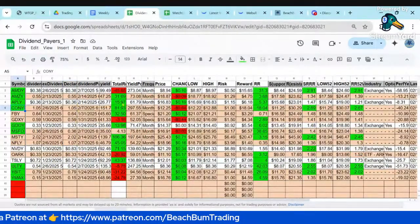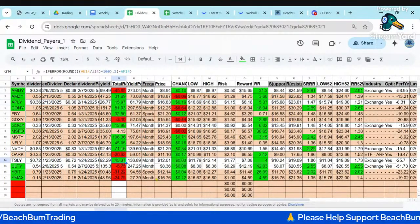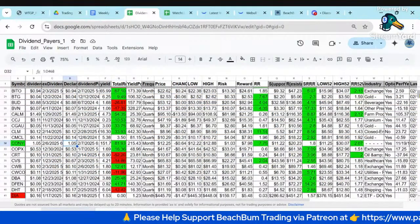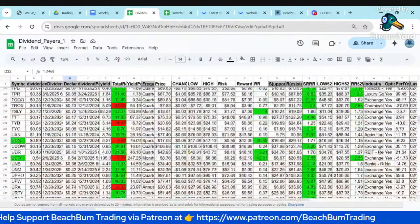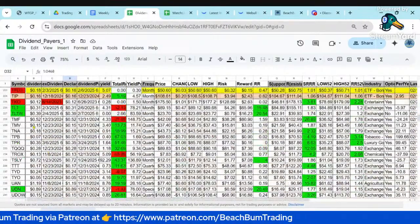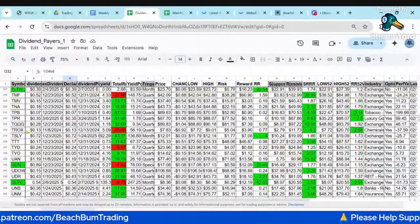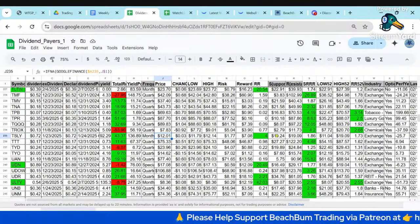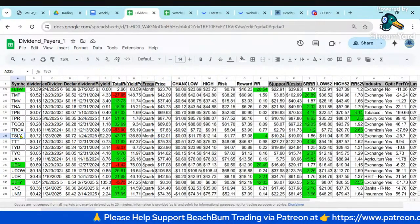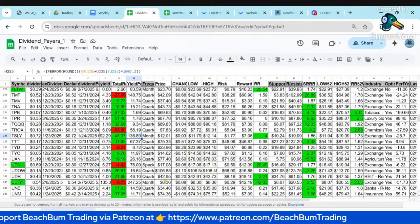So again, we've talked about APLY's up a little bit. We're adding TSLY. So you can see it's got a pretty nice total return. That's also in our main dividend payers Google sheet. Find TSLY. So it's significantly above its 52-week low.